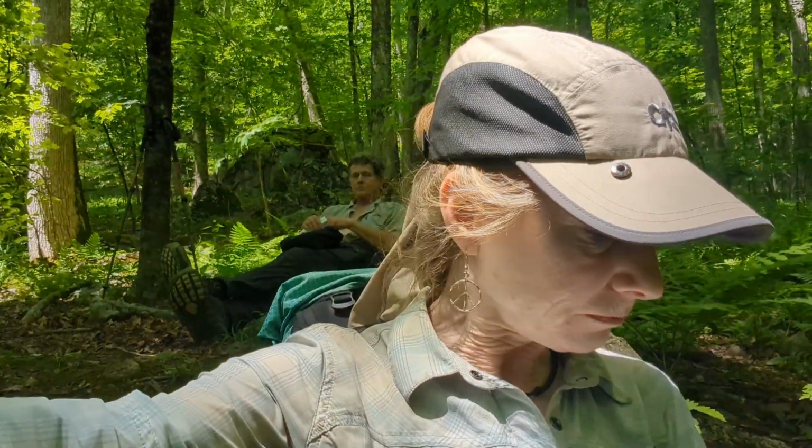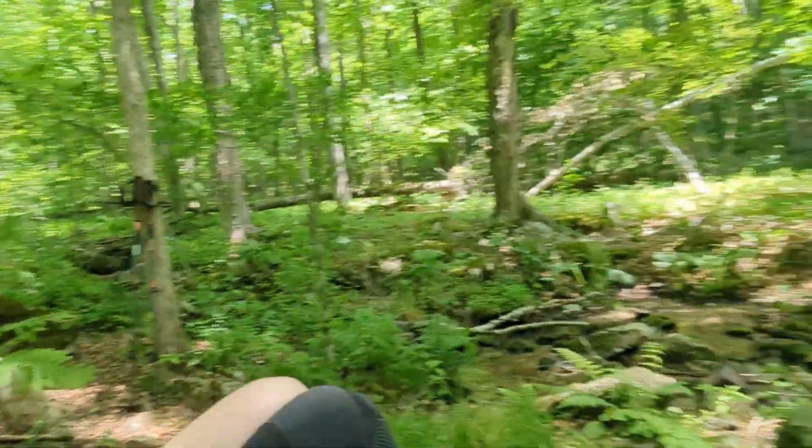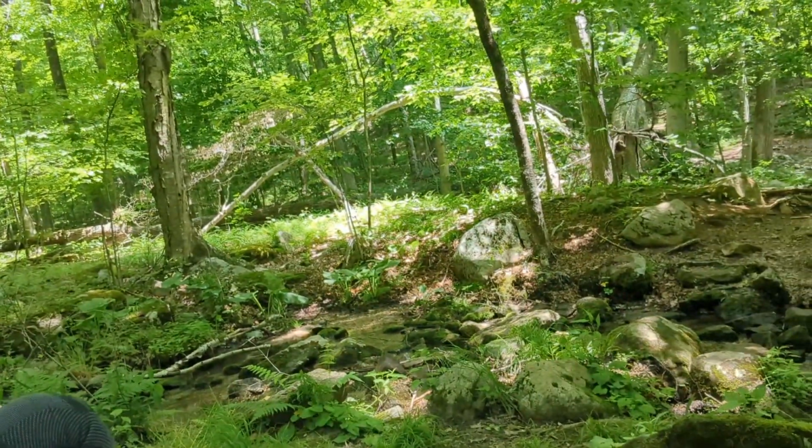We're on lunch break. Pete thinks he's at the beach back there. What'd you eat, Pete? Everything? I'm almost eating everything. Peanut butter, apples, I have biltong, Snickers, and that ought to do it. We got 4.5 miles to the shelter. And we have a nice little brook that we're relaxing by. We're going to water up before we leave. Our brook? Our brook. What's it called again?